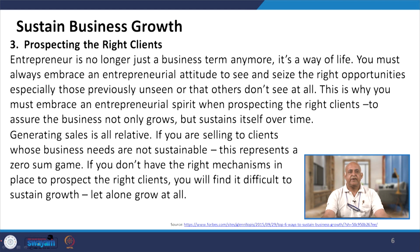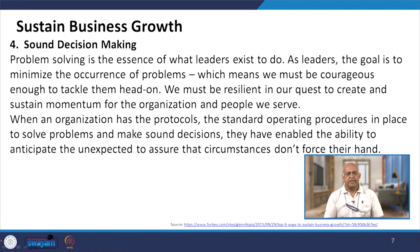This is why we must embrace an entrepreneurial spirit and culture within the organization. We have to create an entrepreneurial culture where employees feel free to express their ideas and whatever creative initiatives they want to share, and management should allow them to share those creative ideas. So, prospecting the right clients assures the business not only growth, but success. Next is sound decision making.